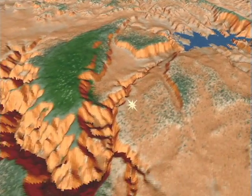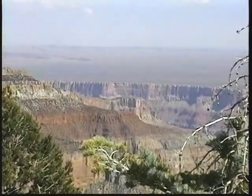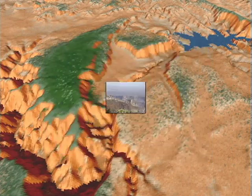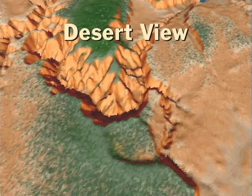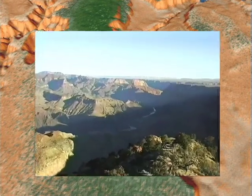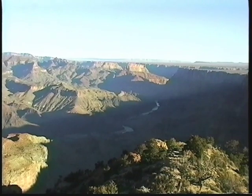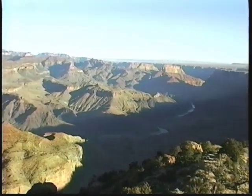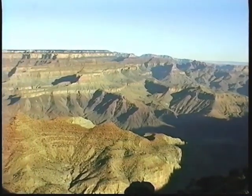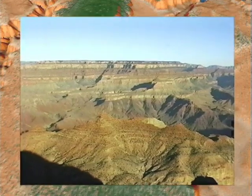Flowing south, the river cuts through the marble platform, a dry, forbidding place where access to the rim is limited to drivers with serious off-road equipment. About 67 miles south of the Navajo Bridge, the river turns abruptly to the west. Standing on the rim at Desert View, you can see the river almost a mile below and the north rim 8 miles away. This is one of the last places along the rim where a large section of the river is visible.